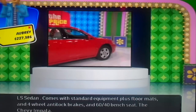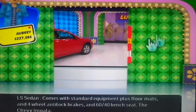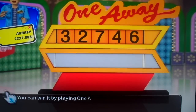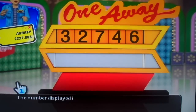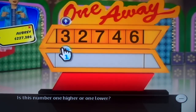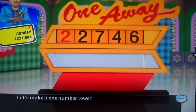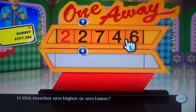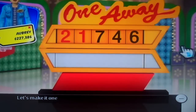So we're going to be playing one away. Chevy Impala. We know the price is not $32,746. One away! The number displayed is wrong. Is the next number a 4 or a 2? It's definitely a 2. Let's make it one number lower. Okay, should I go with a 3 or a 1? It's a Chevy Impala. Go for a 1. Okay. Let's make it one number lower.